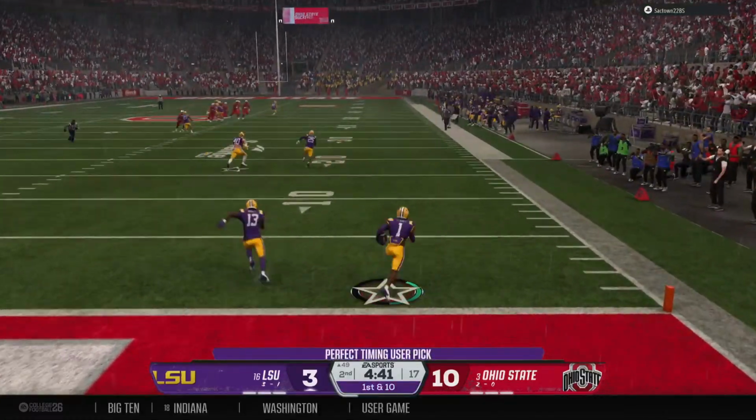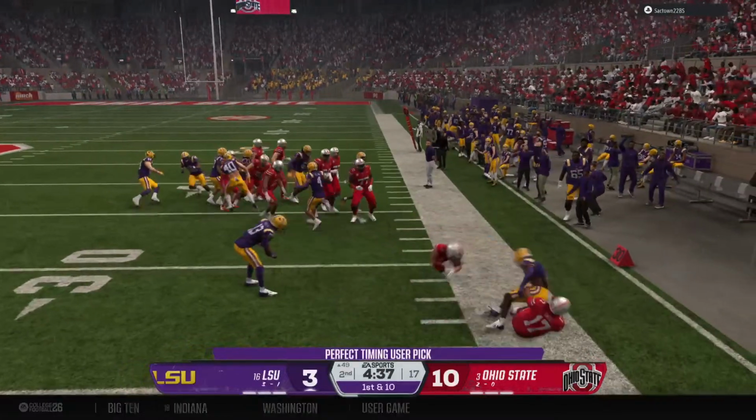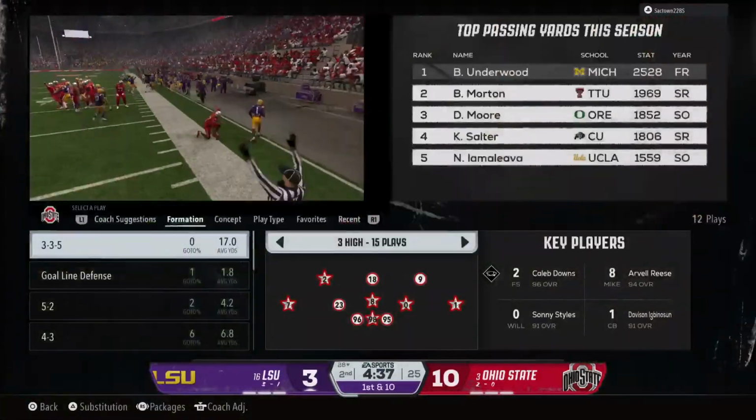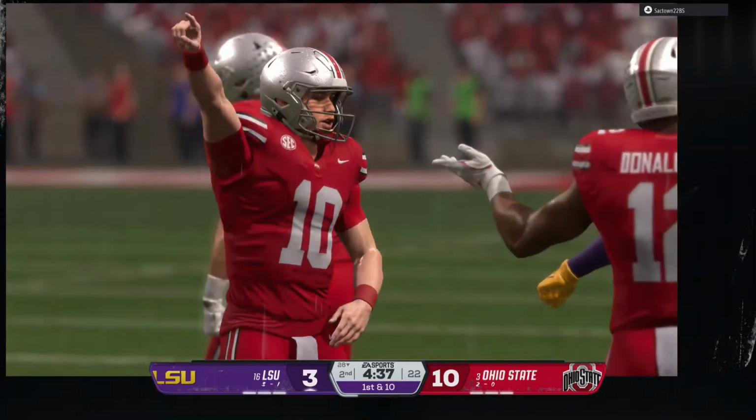Intercepted, picked off by the defense. Look out, he's in the clear. And he steps out after a nice return. What a momentum shifter this could be. Throwing in the rain can be very dangerous.